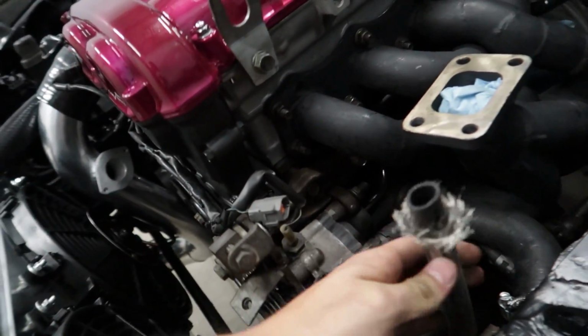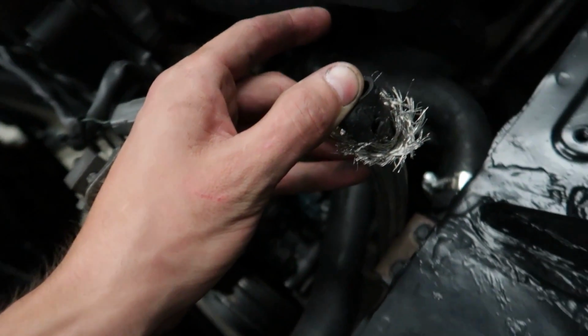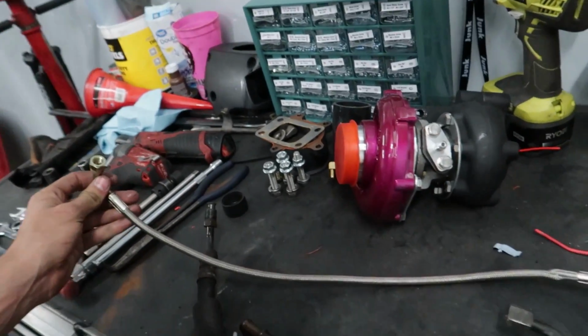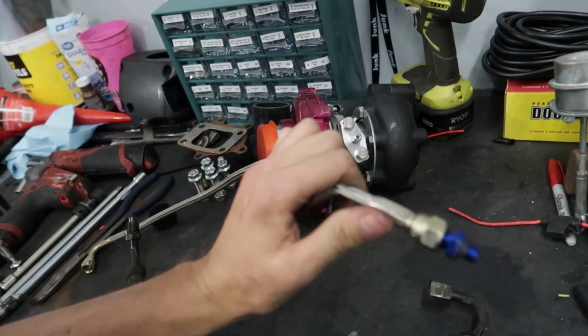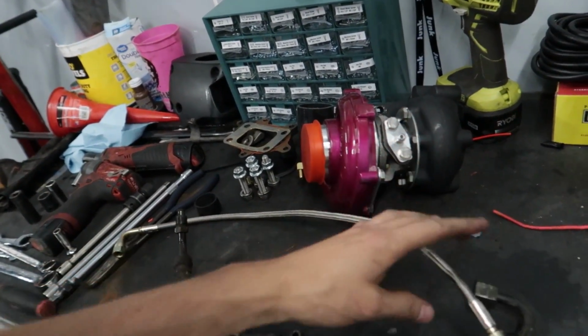This return line that CX Racing included is junk, so we're gonna be replacing that with a proper AN line. As you can see there, it's already got a hole in it and the braiding is just bleh. I'm gonna go to Make a Hose real quick and get a brand new oil feed line made up. These are junk as well, do not use these. They just kink and break and are brittle. They don't swivel properly when you tighten them, and they catch, and it's just rubbish.